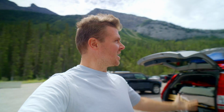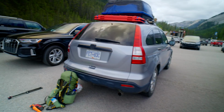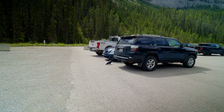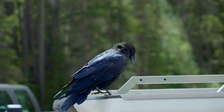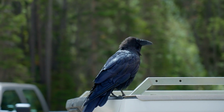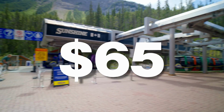Welcome to beautiful Sunshine Village. So I'm just getting packed up here, all on the ground. All right, so we're all packed up here. Are you kidding me? Look at that. It's half the height of a tire. That thing is huge. Well, this is the easy way up. It costs like 40 or 50 bucks.